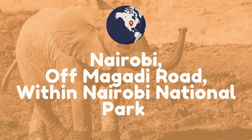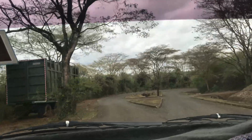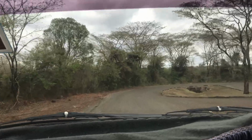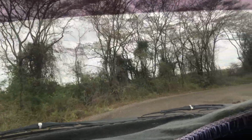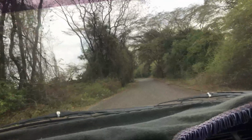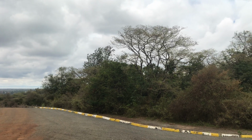The trust is located off Magadi Road, which is around Langata area. The place itself is situated within the Nairobi National Park, but it has a different entrance to that of the national park. The first gate you come through is right next to the road, then after that it's a bit of a long drive to the main gate. If you use an Uber to visit the place, make sure you get dropped inside, because if you get dropped at the gate closest to the road, it will be a long walk to the place.